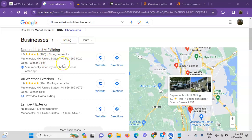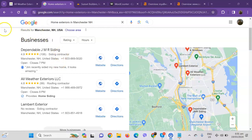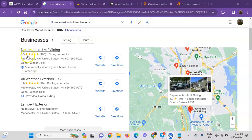One way for you to be here is to have a Google My Business profile wherein you'll enter as much information as possible, like the company name, phone number, email, company address, hours of operation, photos, and so on and so forth. And also, if you add that same information in as many directories as possible, that will really help you a lot to be at the top of the map pack searches.